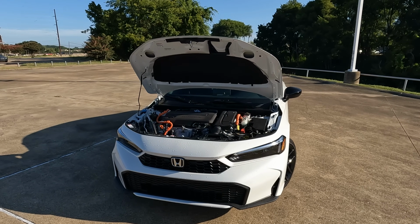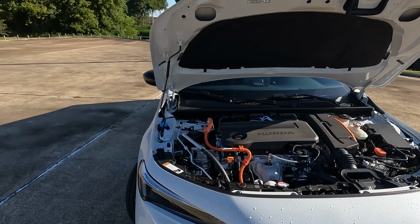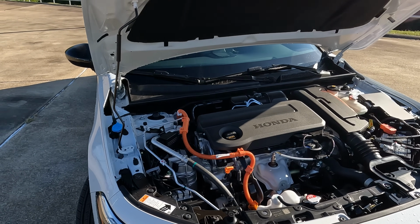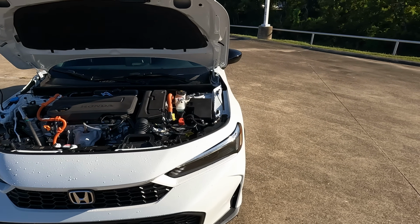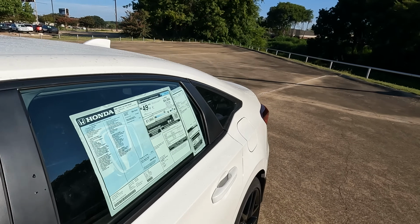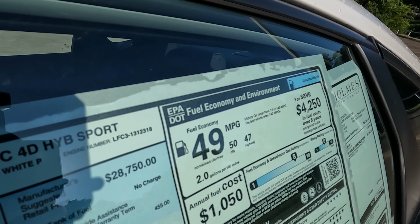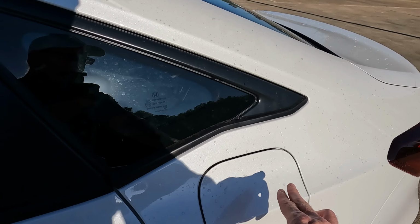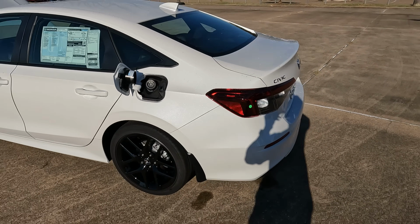This Civic Hybrid Sport is motivated to get down the road by a 2-liter naturally aspirated 4-cylinder paired with a single electric motor. It makes 200 horsepower and 232 pound-feet of torque mated to an e-CVT. So what will all of this do for your gas mileage? Let's take a look at the window sticker and find out. 50 city, 47 highway, 49 combined, and 2 gallons of gas per every 100 miles driven. If you're curious to know, the gas tank size is 10.6 gallons.